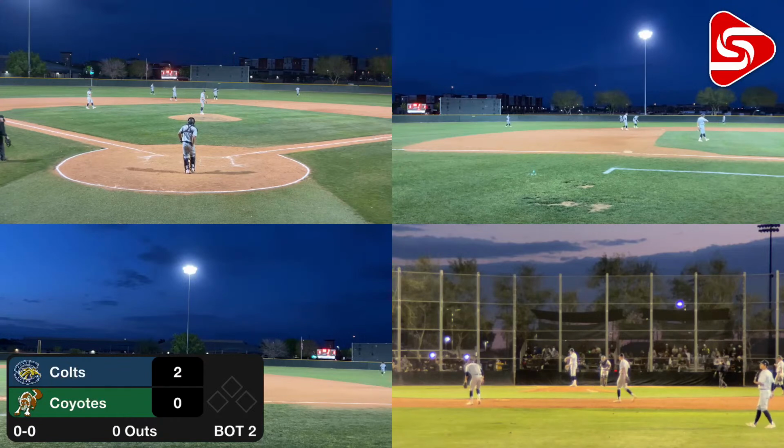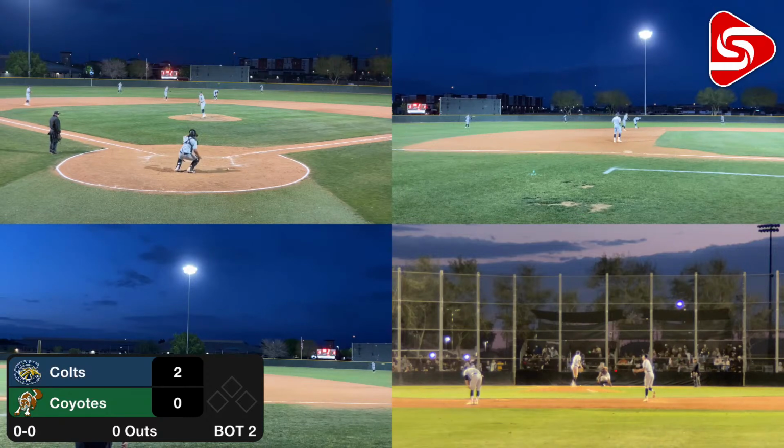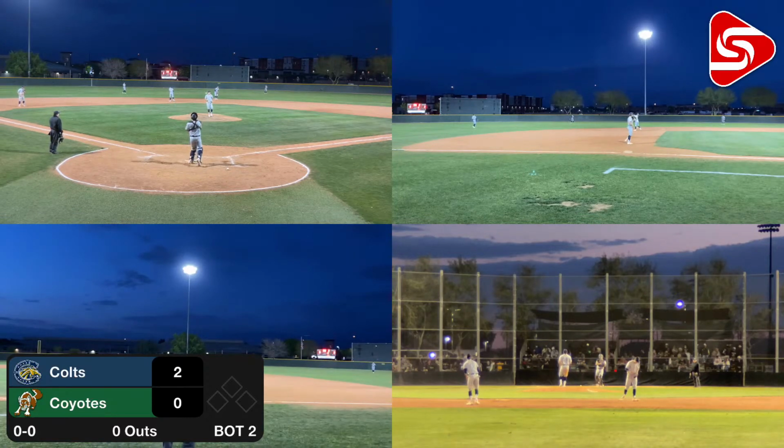All right, so with 1.5 complete, Casteel adds another one. They're ahead now 2-0 on the Coyotes. And we're going to take a quick break.